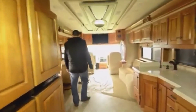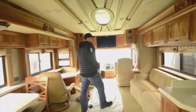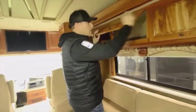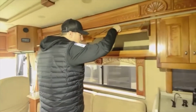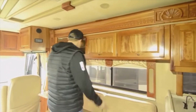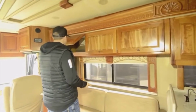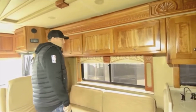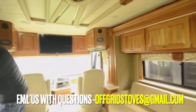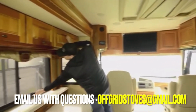Same with these drawers. There's a lot to list on this coach. Too much really to talk about in a short video. But if you've got any more questions, this has got MCD shades. It's got the pull down dark and the pull down for the day night. Very nice. If you got any more questions, feel free to drop me an email.